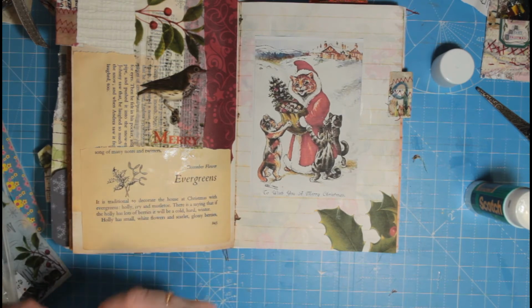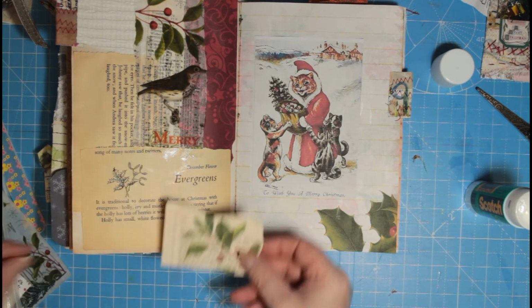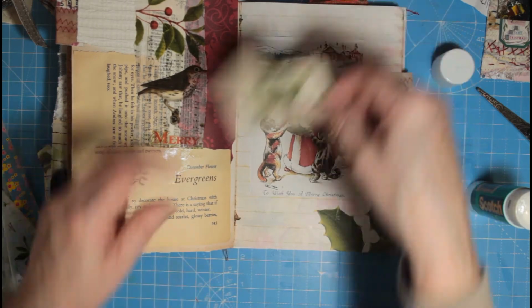I've got another bit of foliage here that I think will go nice. Do I want it there? Want it there?